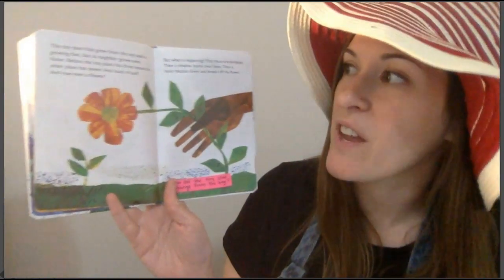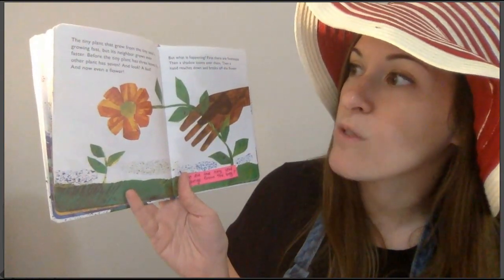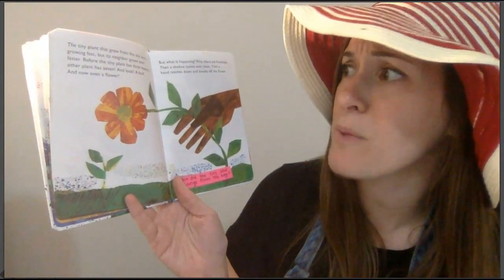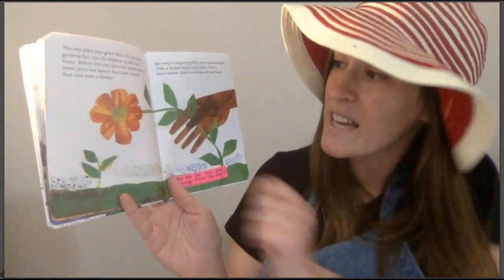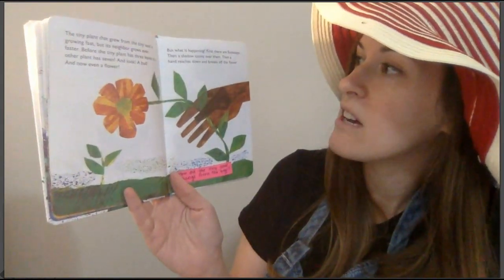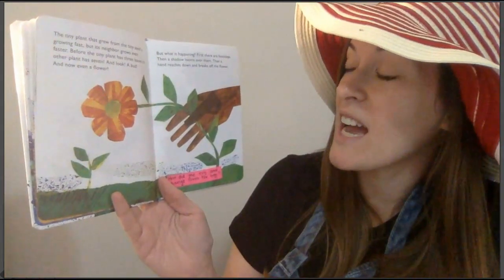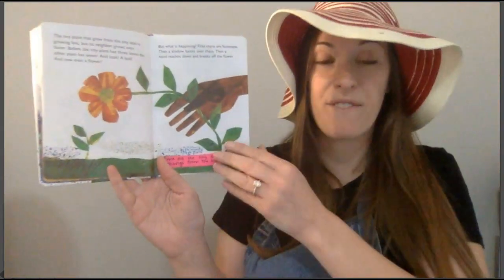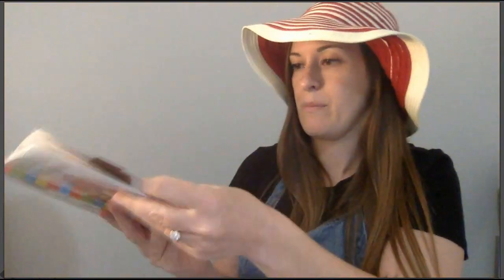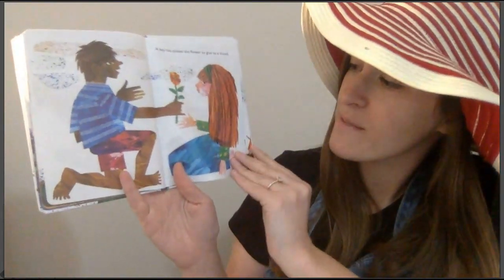The tiny plant that grew from the tiny seed is growing fast, but its neighbor grows even faster. Before the tiny plant has 3 leaves, the other plant has 7. And look, a bud, and now even a flower. But what is happening? First there are footsteps, then a shadow looms over, then a hand reaches down and breaks off the flower. There's the tiny seed's plant. A boy has picked the flower to give to a friend.